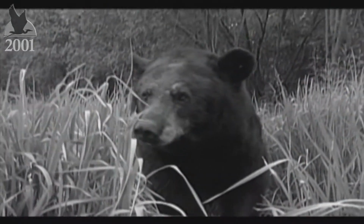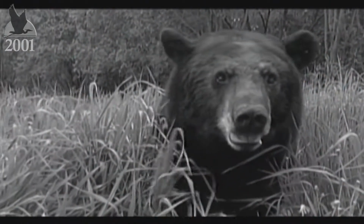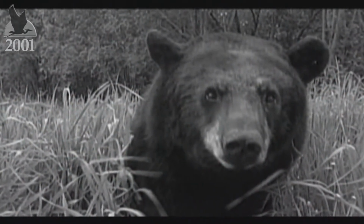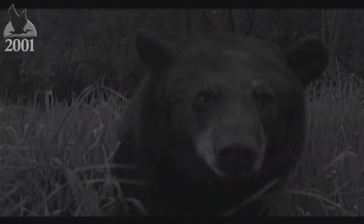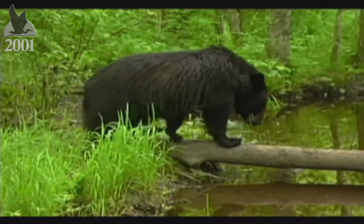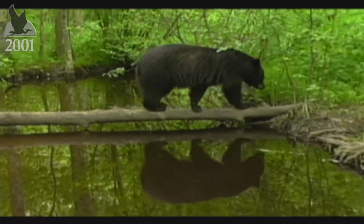Black bears were once thought to be extinct in Missouri. In 1931, the last bear was shot in Missouri's Boot Hill, and for over 20 years there were no bear sightings in the state. In the late 1950s and early 1960s, bears were stocked in the state of Arkansas, and some of those animals may have come north to Missouri.